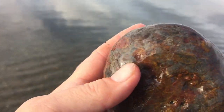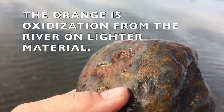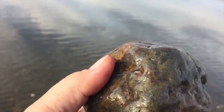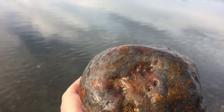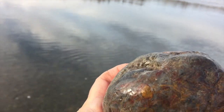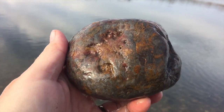Again, wow, this one has the gray mixed in with the bright orange, but this one is clearly mixed all the way through. Again, not an agate, unless you want to call it a jasper agate, but holy moly, is that going to be pretty.